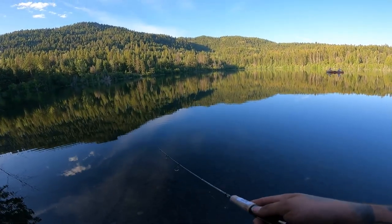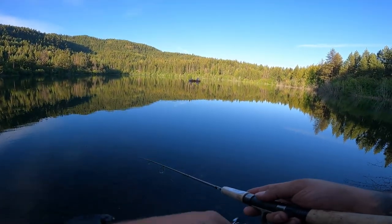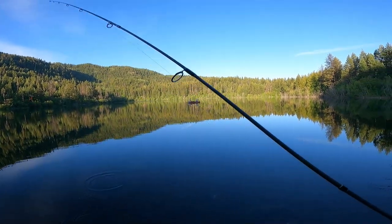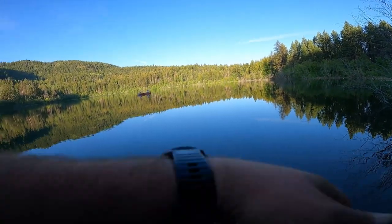Gonna stay up here for a few nights or just the night? I'll be here tonight. Nice. Yeah, I'll be here tonight. I'll pull out sometime in the morning and then hit some other lake or river somewhere. Yeah, right on. Well, good luck.